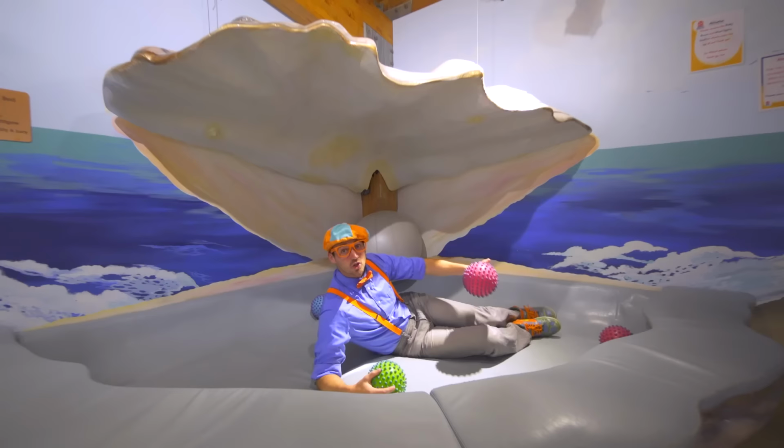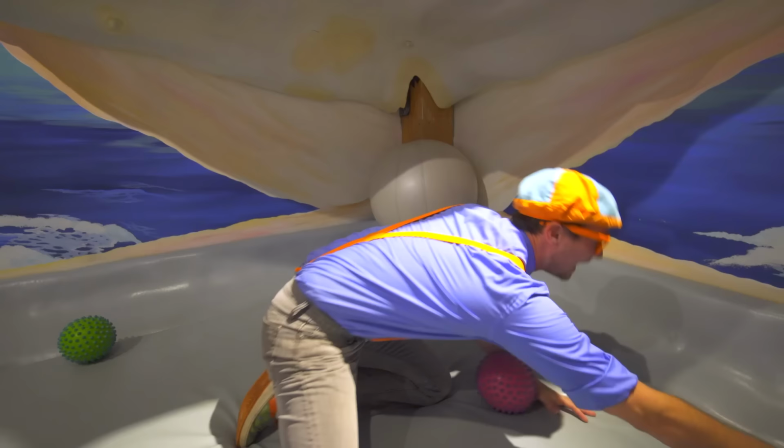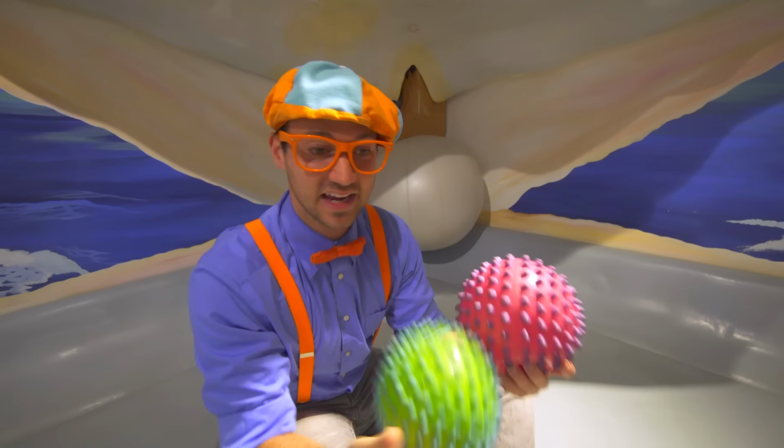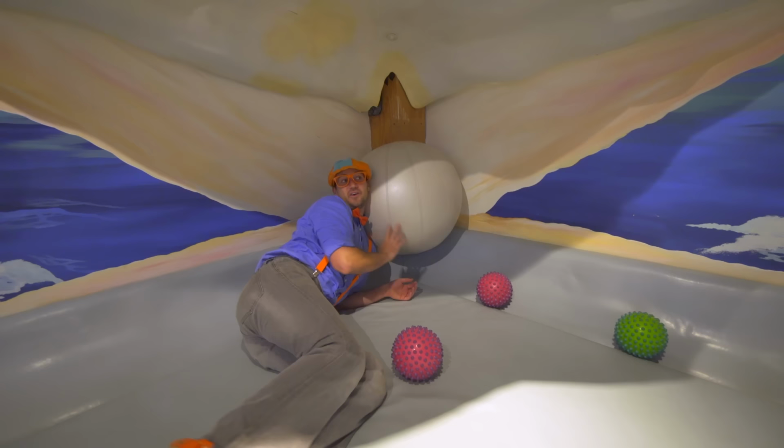One, two, three, four. Whoa. Whoa. Look at where we are. We're inside an oyster. And look, it's a giant pearl. So white and shiny and beautiful. And these, yeah, these represent a grain of sand. Because if a grain of sand gets inside an oyster, then from there, it gets really irritated and then it creates a pearl. Whoa.